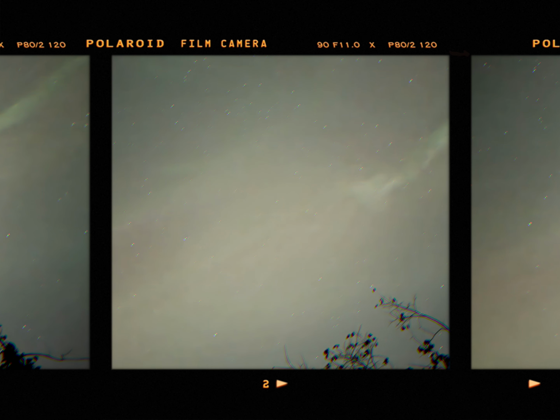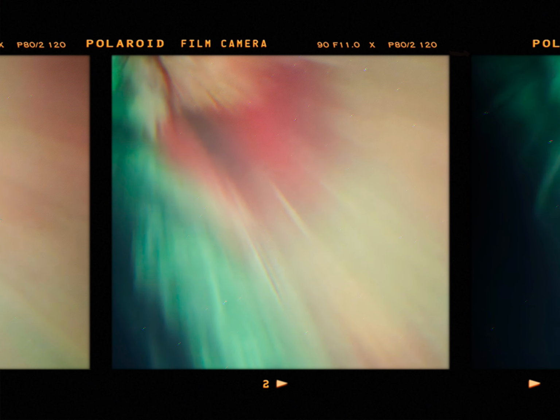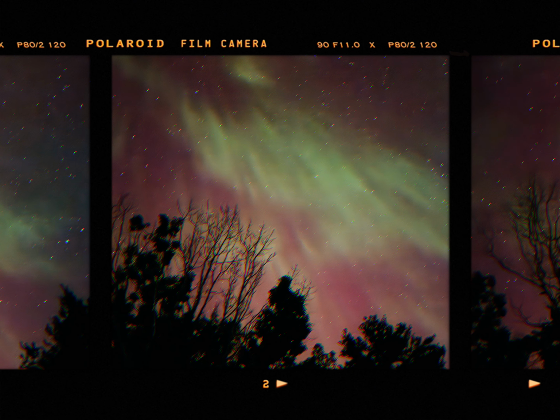And then it happened. A faint green glow appeared on the horizon, slowly getting brighter. Within minutes, the sky was alive with shimmering waves of green and purple. It was surreal. Photos and videos can't do it justice. It's something you have to experience for yourself.